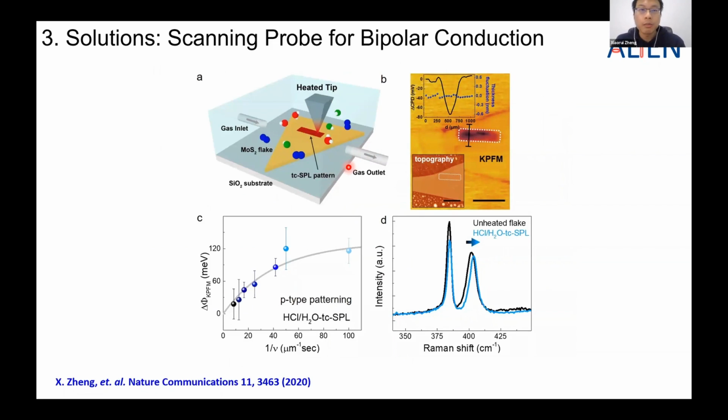So that's the first example, using thermal scanning probe to make good contacts. The second example I'm going to show today is using the same technique to dope the materials in order to achieve bipolar conduction. For this, instead of using the PPA polymer, we use the scanning probe, the heated probe, to interact with the 2D layer directly. Okay, as you can see here, by controlling the gas environment, after patterning, we could see in topography we did not introduce any changes, which means we maintain the topography of the materials.